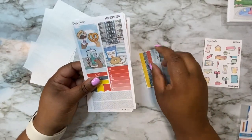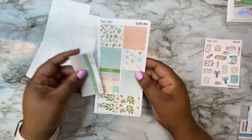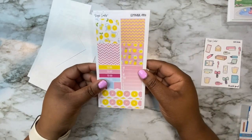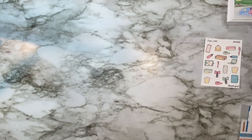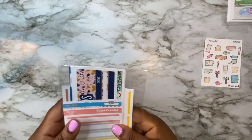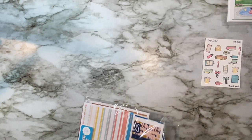Love it. Making me so homesick. We grabbed the Bloom kit. And the Lemonade kit. All right. So that's that. And nope, I forgot. I got me a grab bag. So let's take a look here. See what's in it. I have no idea, but let's find out.